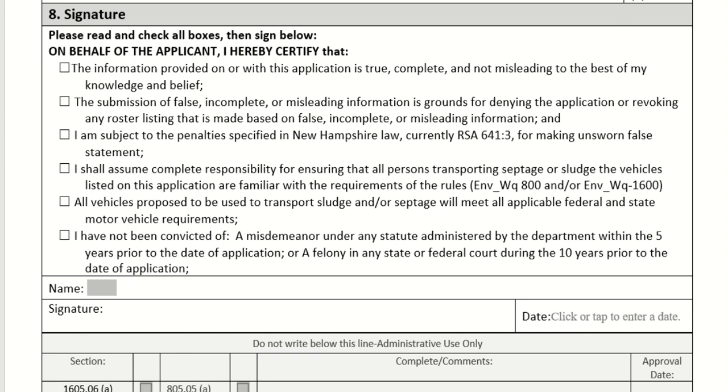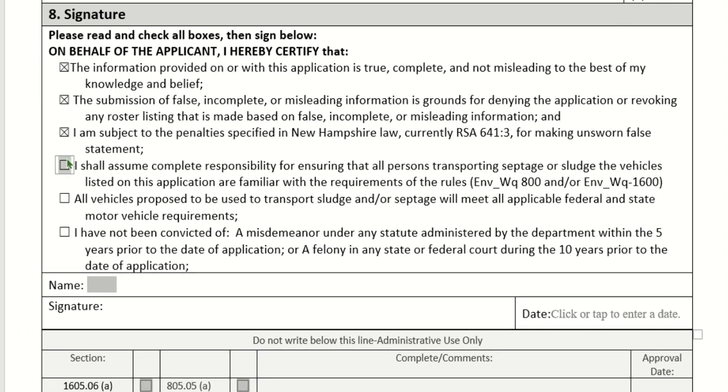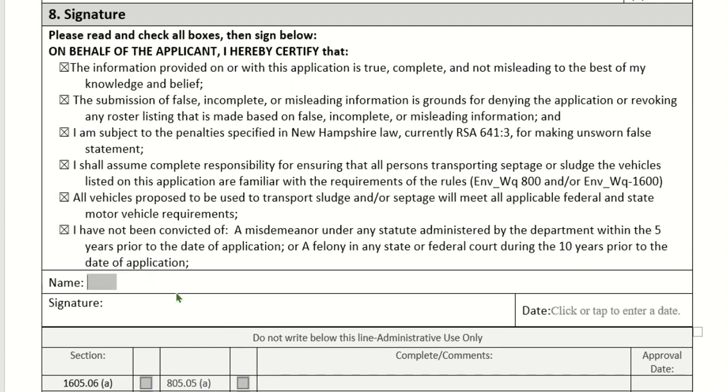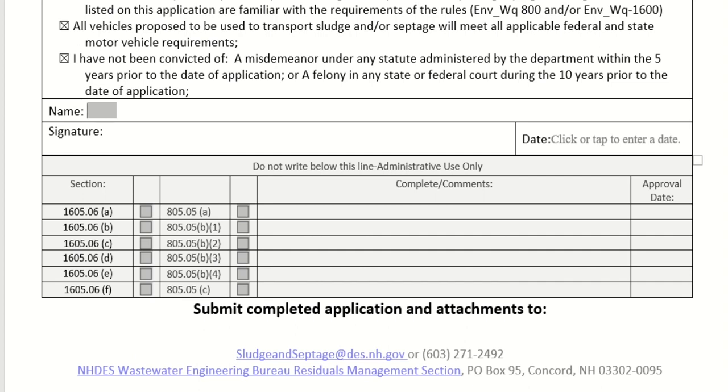The applicant confirms each statement by checking the associated checkbox, then printing, typing their name below, and signing and dating the fields provided. Congratulations! You've now completed the New Hampshire Sludge and Septage Hauler application form.